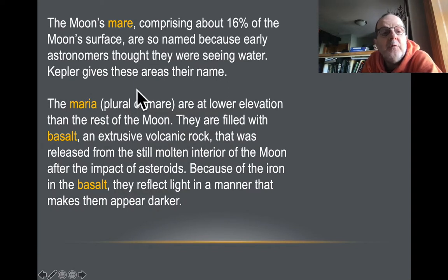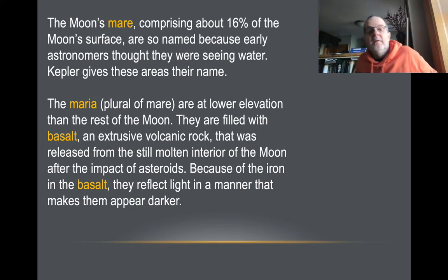This dark area, the moon's mare, comprises about 16% of the moon's surface. And the mare are so named because early astronomers, as I said, thought they were seeing water. Kepler gives these areas this name. The Maria, plural of mare, are at a lower elevation than the rest of the moon, and they are filled with basalt, which is an extrusive volcanic rock. That means it comes out onto the surface, extrudes, and it was released from the still molten interior of the Earth at the early history of the Earth after impacts by asteroids.